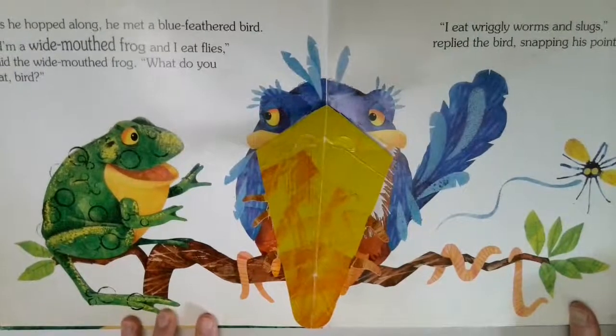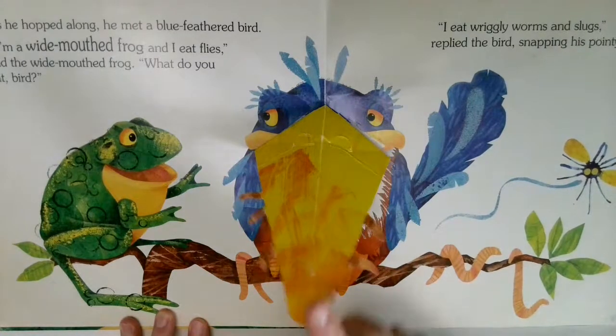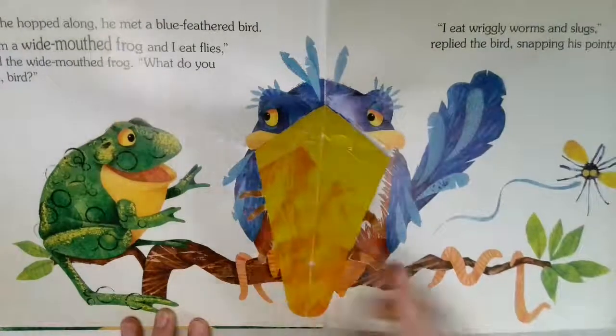"I'm a wide mouth frog and I eat flies," said the wide mouth frog. "What do you eat, bird?" "I eat wriggly worms and slugs," replied the bird, snapping his pointy beak. You can see his beak sticks up.